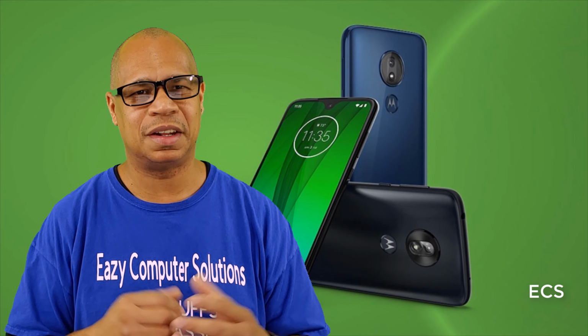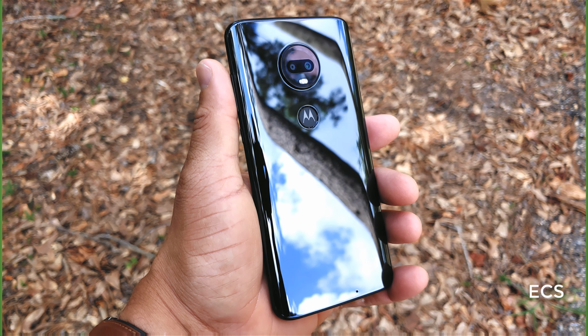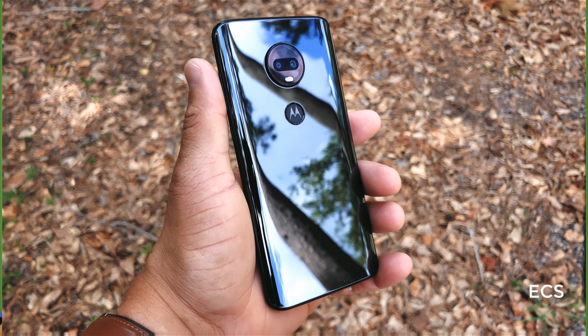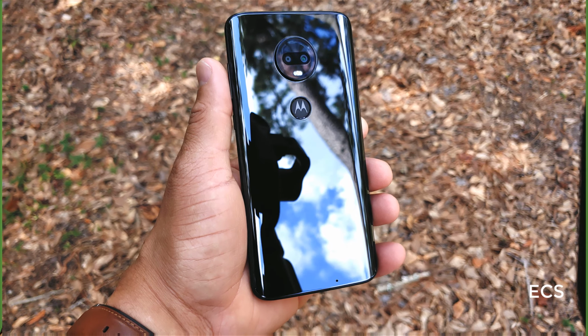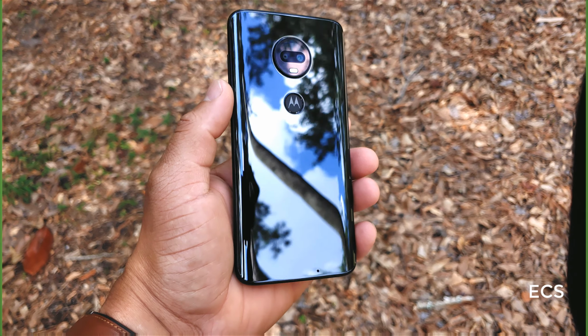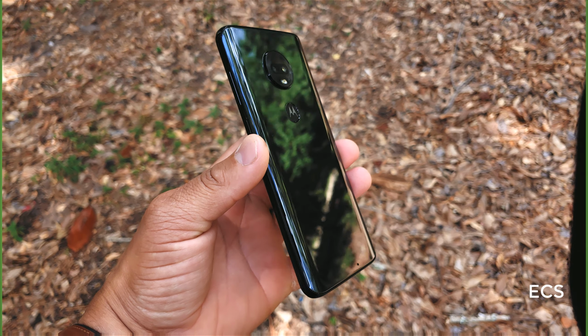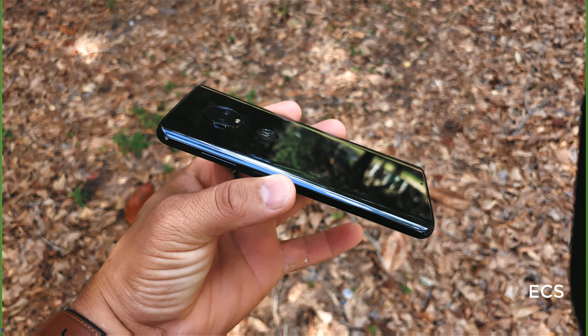Let's go and talk about the design of the Moto G7. Look, if you take away everything, if you take away the specs, the company that built the phone, and you just look at the product, one thing that comes to your mind when you pick up a Moto G7 is that this phone is not a mid $200 phone.